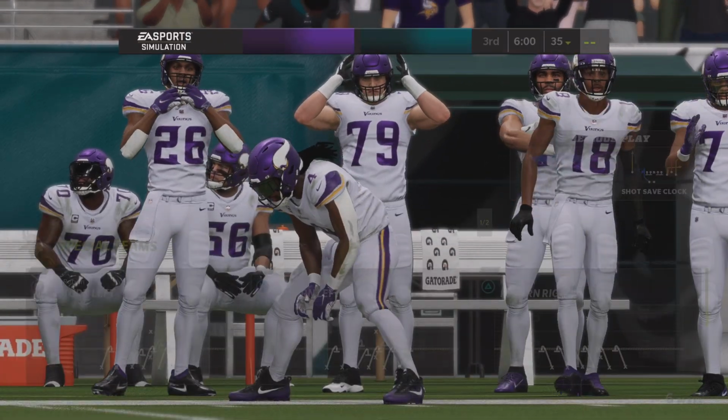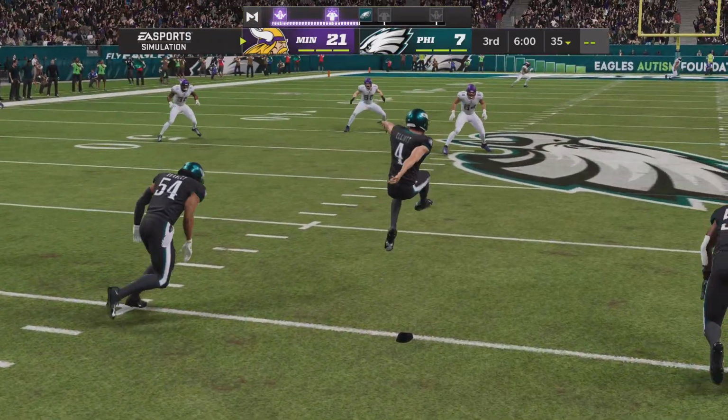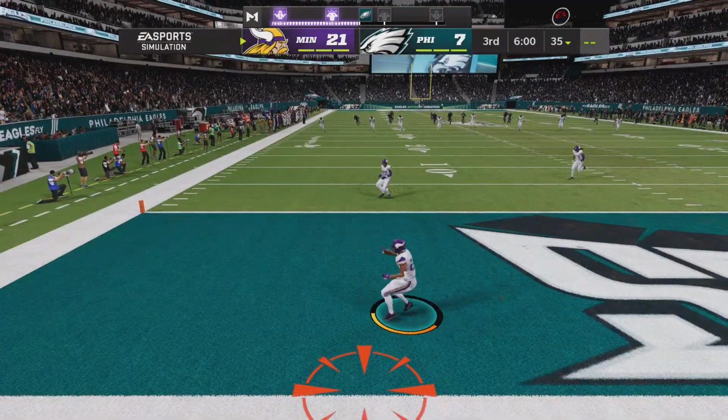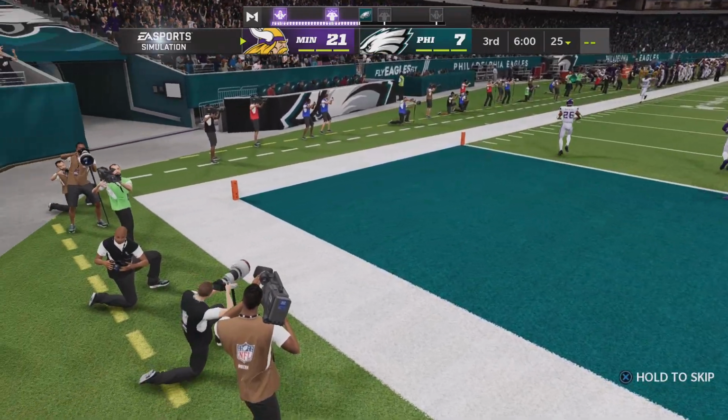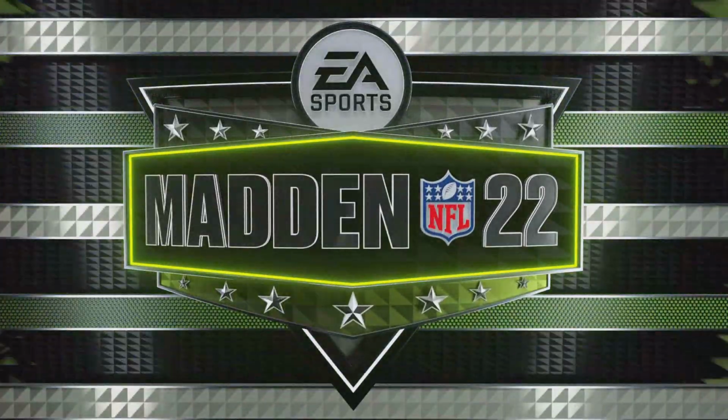All right, Coach, thanks very much. Fine work as always as we welcome you back for quarter number 3. And this will not be returnable. It's out of the back of the end zone for a touchback.